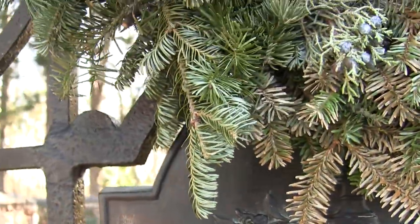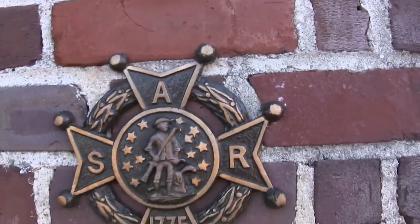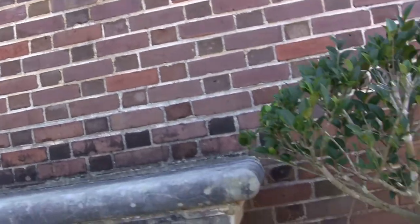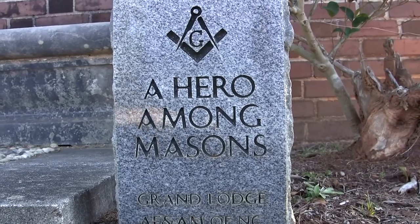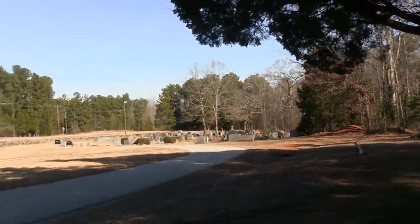Okay. Did you get that? No. And then over there, it's locked. Over there is a little thing on the ground. Oh, marker. A hero among masons. That's pretty cool. Too bad you can't go in there. Yeah, that's really nice.